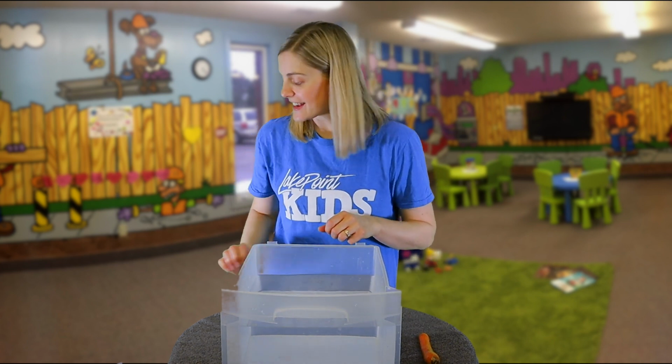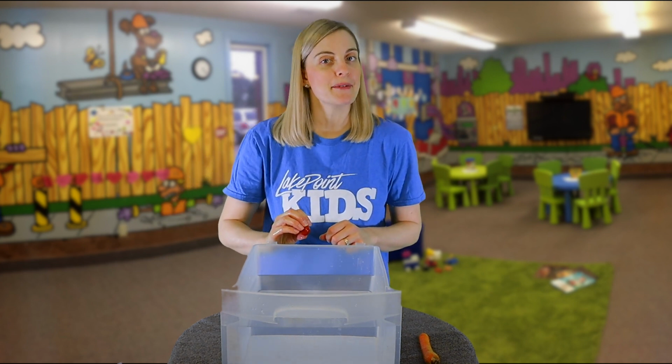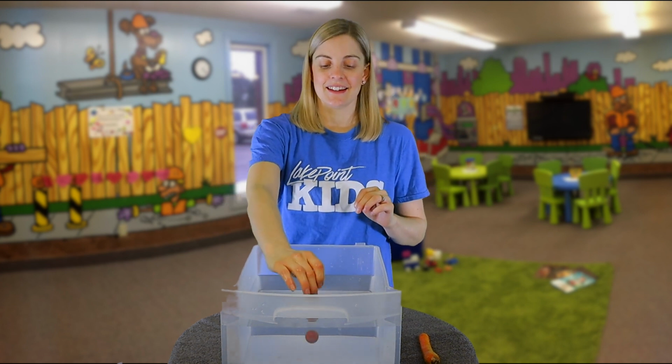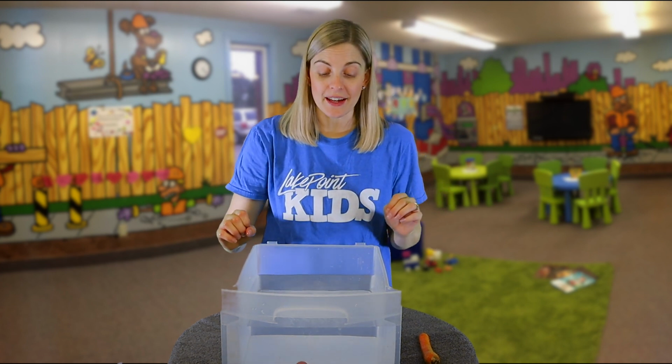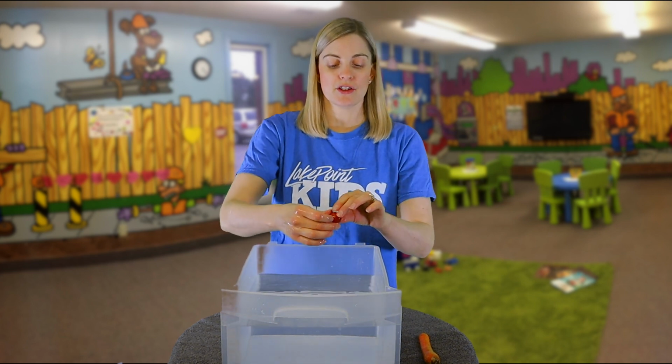All right, next, let's try a little cherry tomato. Take a guess, what's gonna happen? Is it going to sink or float? Well, let's see. Oh, down it went, that was quick. He sunk right to the bottom. All right, well, if you guessed that he was gonna sink, you were right.